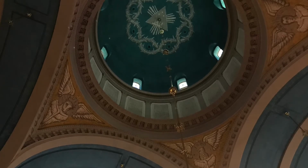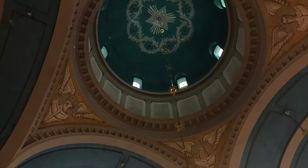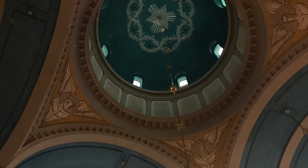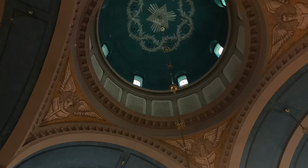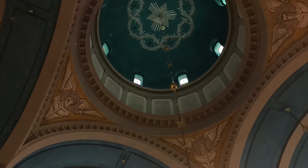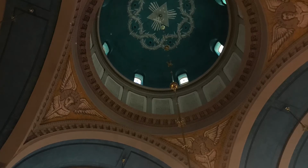But the stained glass is all of the Apostles' Creed. They wanted it to be something understood by all Christians. And so the wording of the creed changes very little between the different denominations. And so it starts up at the rose window and then continues around the sanctuary.